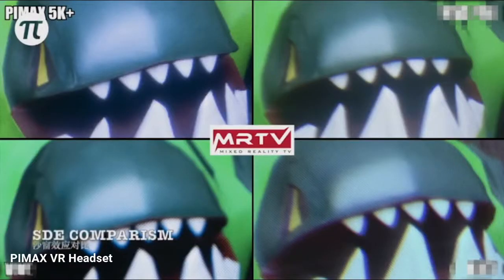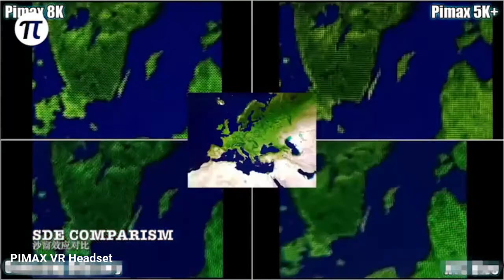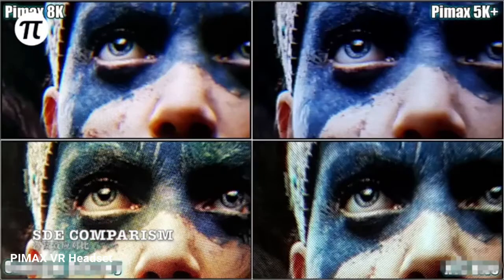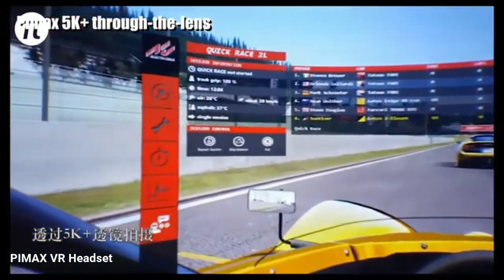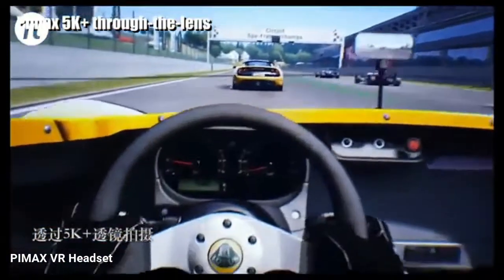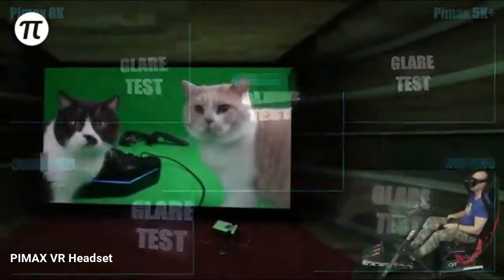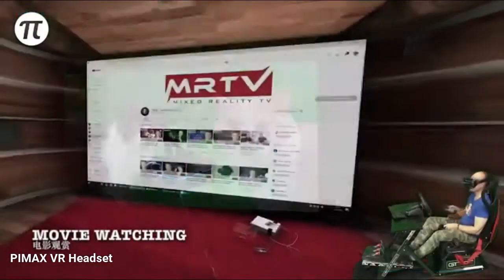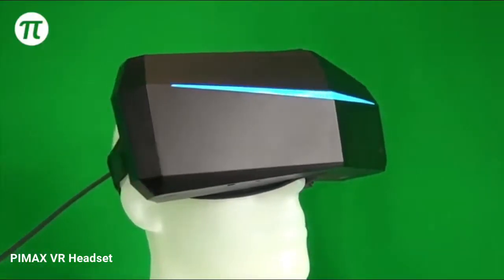200 degrees diagonal FOV is the closest to human vision of any commercially available product. No more looking through binocular effect with this new VR headset, as you will notice immediately that enemies who could run away from the corner of your vision in a VR game cannot run away from you anymore. The Pimax 5K Plus delivers an unparalleled true-to-life virtual reality experience like no other.